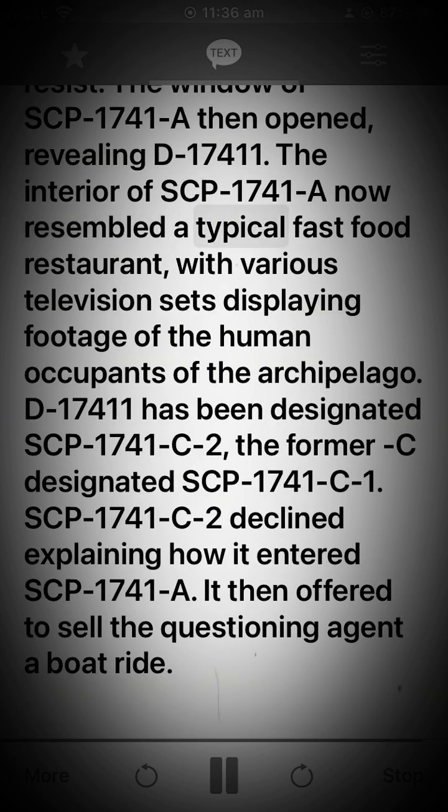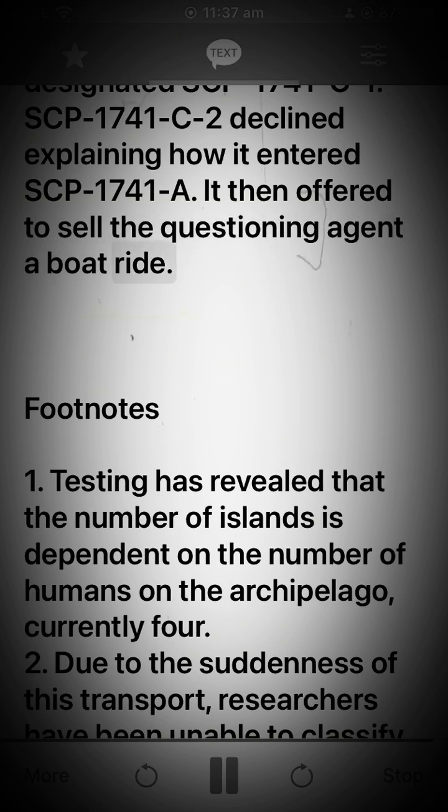The interior of SCP-1741-A now resembled a typical fast food restaurant, with various television sets displaying footage of the human occupants of the archipelago. D-17411 has been designated SCP-1741-C2, the former C designated SCP-1741-C1. SCP-1741-C2 declined explaining how it entered SCP-1741-A. It then offered to sell the questioning agent a boat ride.